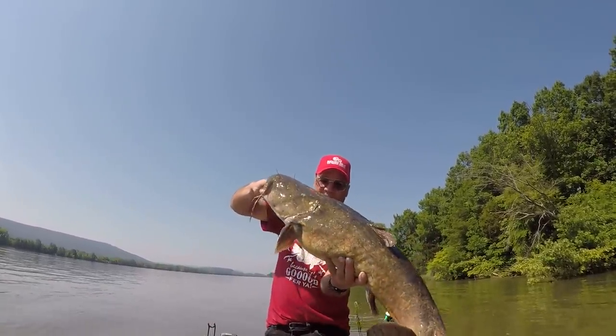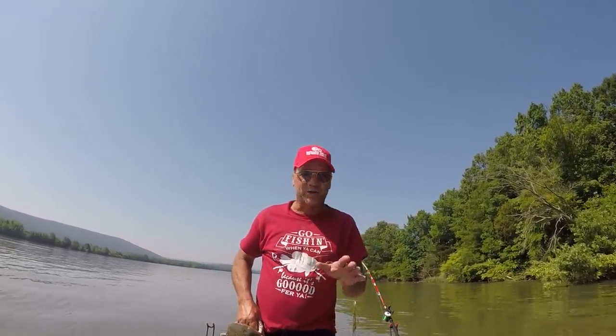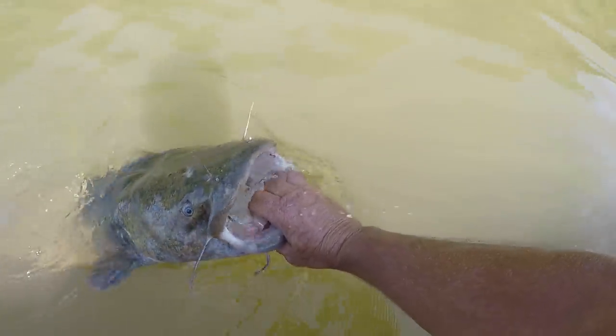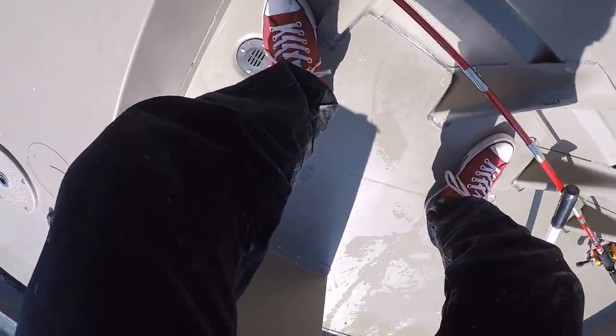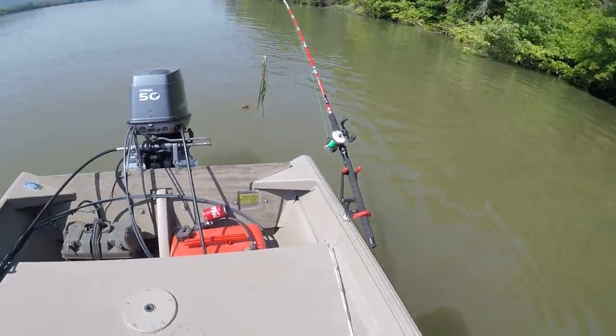This fish here is dedicated to everybody who watches this channel and loves the sport of fishing just as much as I do, or maybe more. A sport, no doubt, second to none. Do that quick. I really move. Once I get one in the boat, I get him unhooked, get him back. Don't want to hurt him. There's no telling how old that fish was.